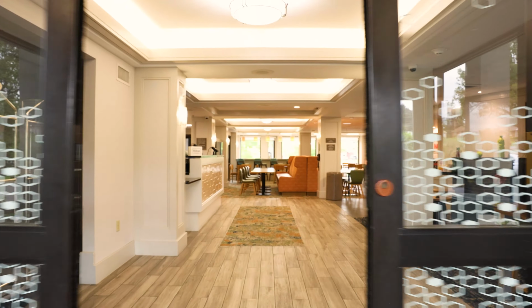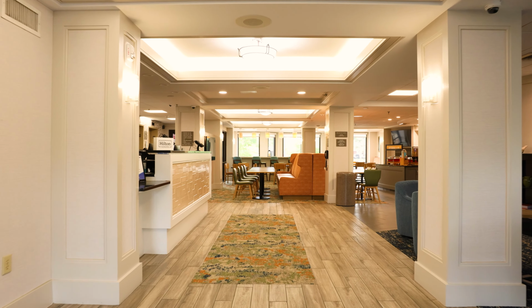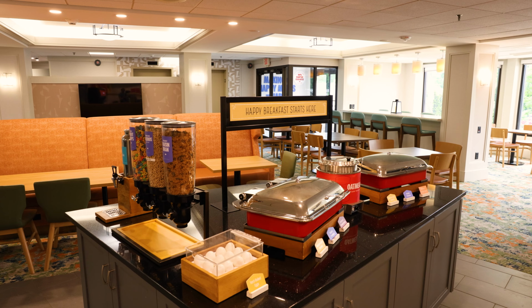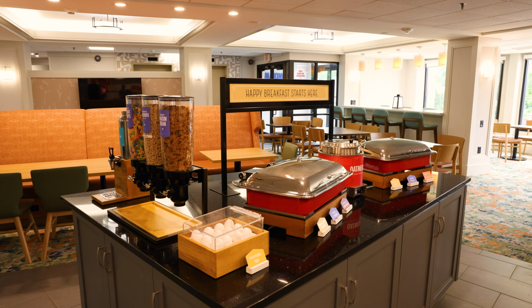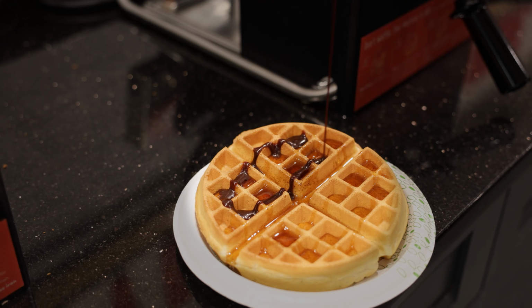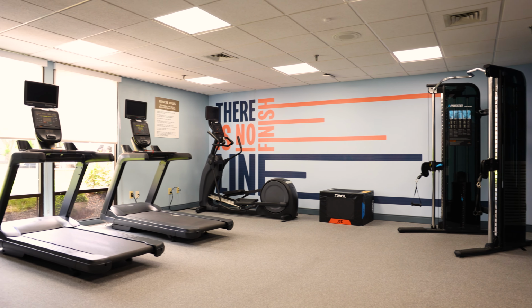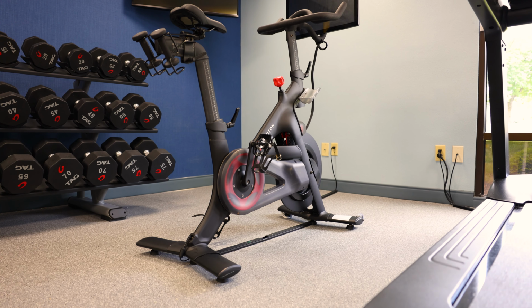Step into our spacious redesigned lobby, the perfect spot to relax or connect. In the morning, fuel up with Hampton's signature hot breakfast, featuring healthy and hearty options, and of course, our fan favorite, waffles. Stay energized in our oversized fitness center with cardio, free weights, and even a Peloton bike.